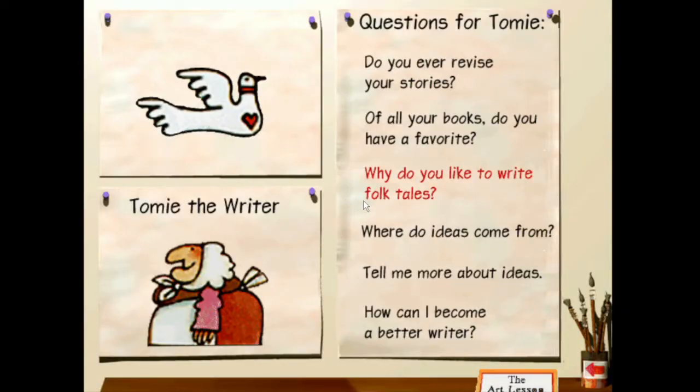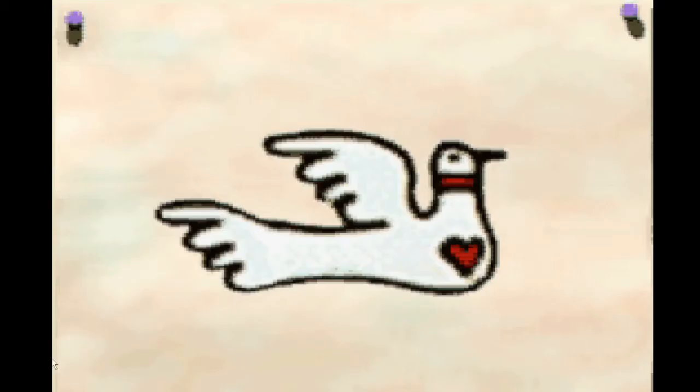Why do you like to write folk tales? One of the reasons I love folk tales is because no matter how many times you read them, there's always something new and something interesting to find in folk tales.